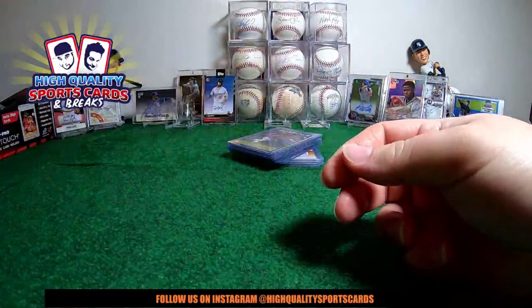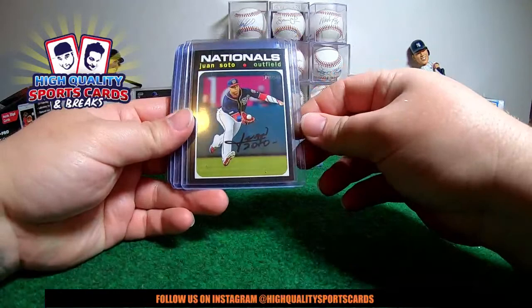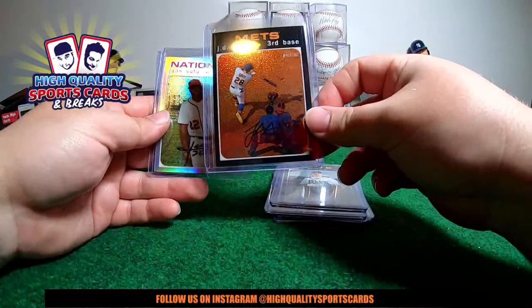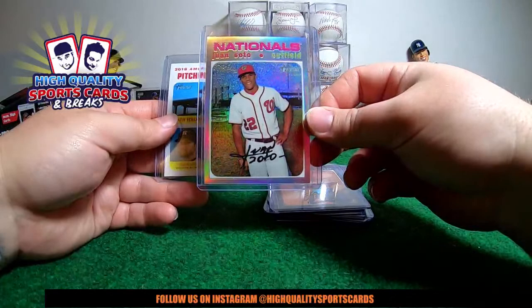And here we go with the action pieces of the break. We got Juan Soto, Bryce Harper, Francisco Lindor, Clayton Kershaw. Number 299 on black, we have Charlie Morton for the Tampa Bay Rays and J.D. Davis for the Mets. Out of 571, refractor, Juan Soto, and white, just 50 pieces of this one, Verlander, Houston Astros.